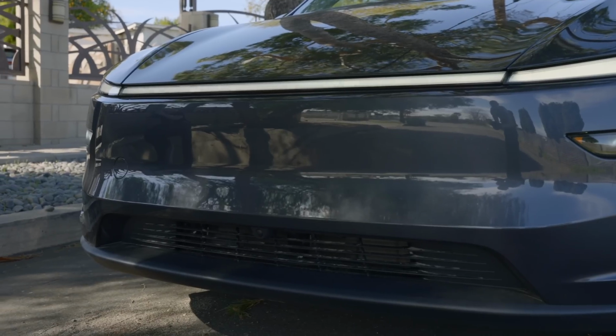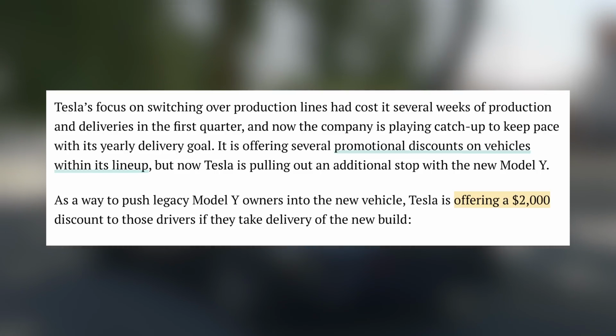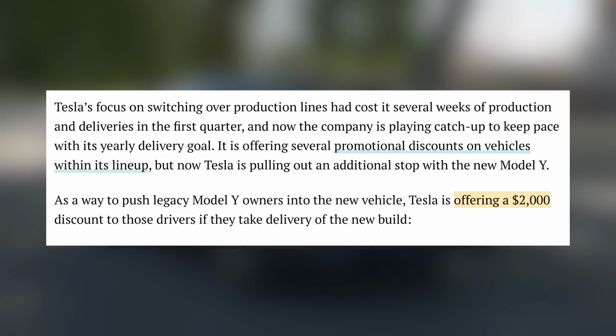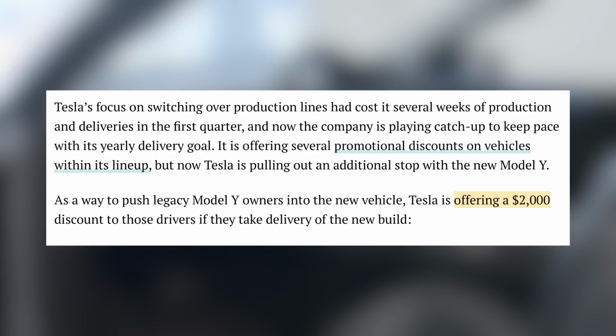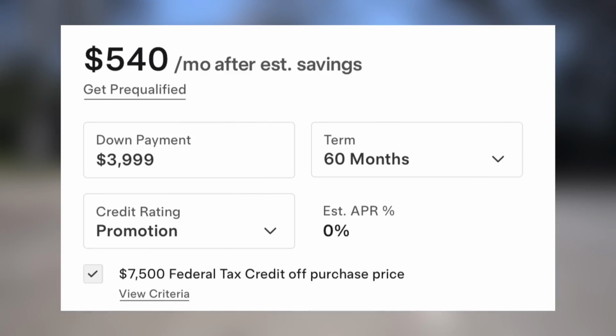Lastly, for the Model Y, Tesla is offering an early Model Y owner loyalty discount of $2,000 off, but weirdly, you can't actually stack that with the 1.99% APR deal at the same time. So it's kind of either or there. Now, speaking of APR, the Model 3 has 0% available for up to 60 months. That can be a very good deal that can save people thousands of dollars.